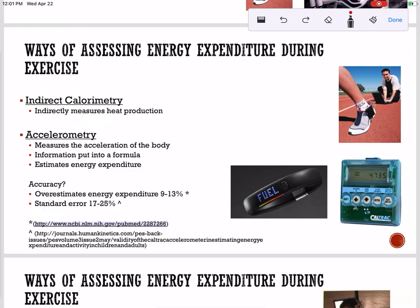We do not do this in our lab because we do not have the equipment, but I think it's useful to discuss. This is an indirect means, and what an accelerometer does is measure the acceleration and the positional changes of the body during exercise. There's different types of accelerometers. A couple years ago, the Nike Fuel Belt was really popular. You can see it's like a little bracelet. You can attach a calorimeter to someone's ankle, and you can see the CalTrack there.